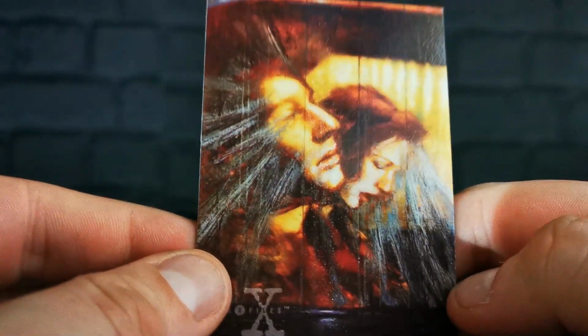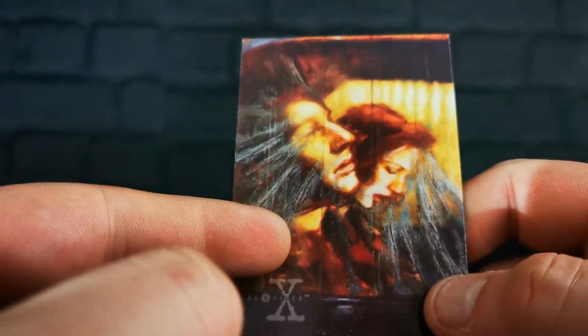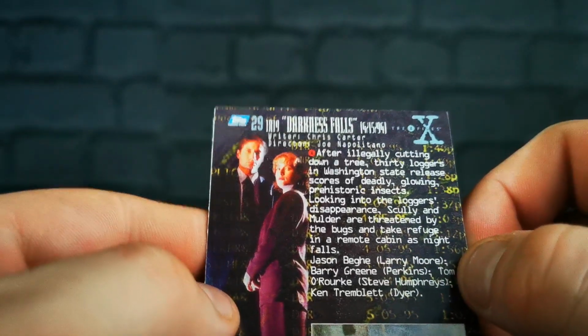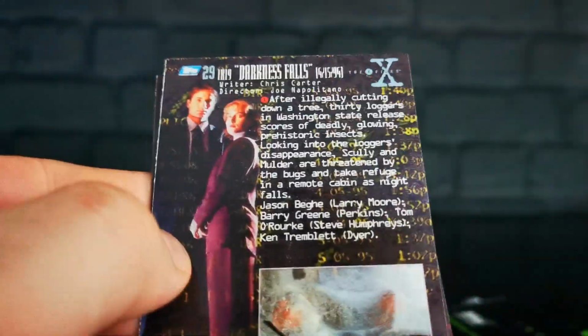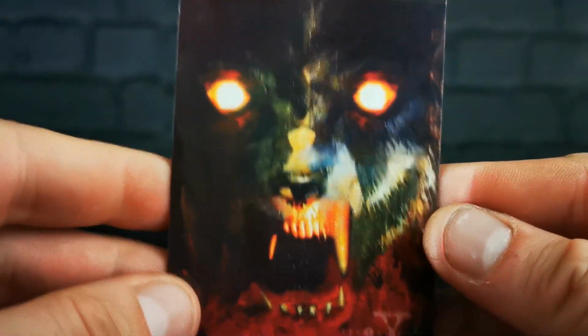Mulder and Scully being attacked by brainworms. So this is from an episode where they go to a forest and they get attacked by some sort of spore things. I'm sure it is. Darkness Falls. After illegally cutting down a tree, 30 loggers in Washington state release scores of deadly glowing prehistoric insects. Yes, I remember this episode. It's a bit strange. And here's an image of some white stuff and some black stuff and a twig. Exciting. And clearly a werewolf dog kind of thing.